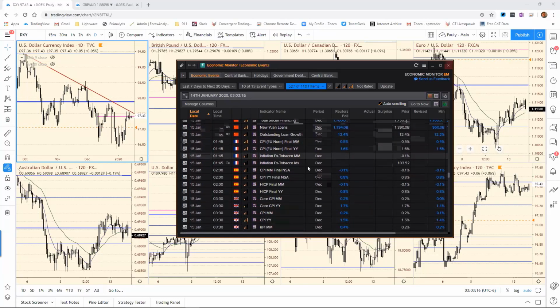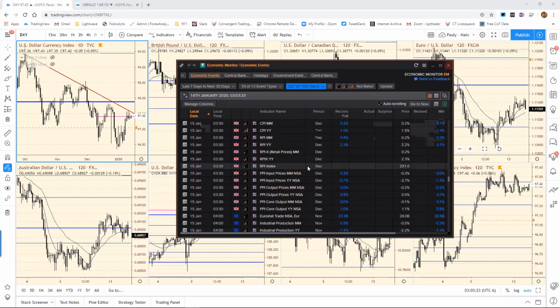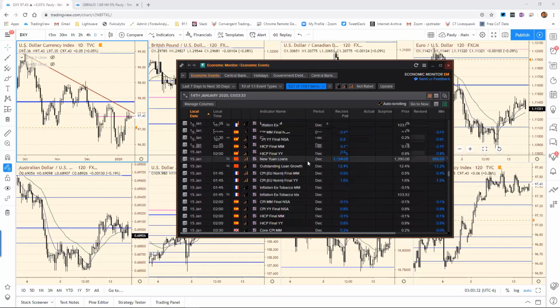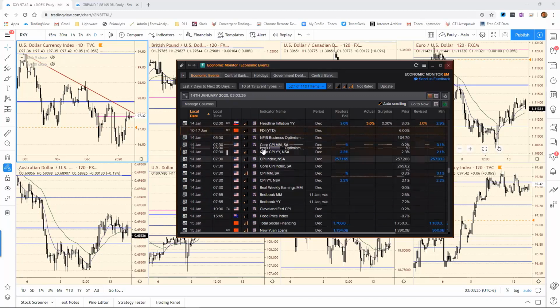And we'll have French CPI, Spanish CPI, UK CPI, as well as PPI, as well as Eurozone industrial production. But for today, nothing until we get to the U.S. CPI at 8:30 Eastern.